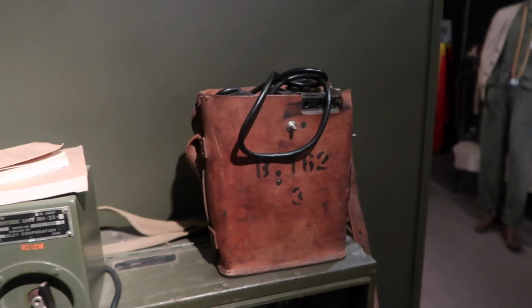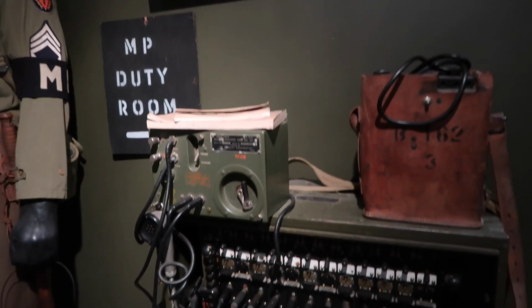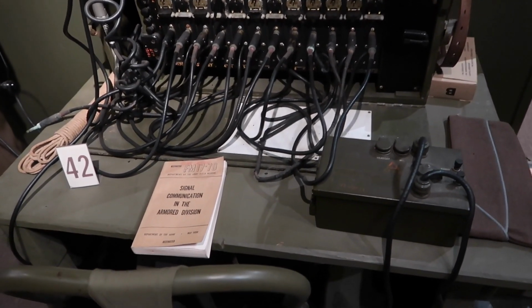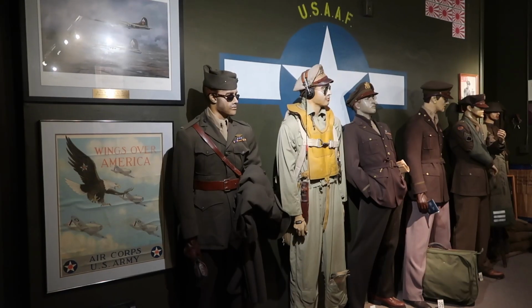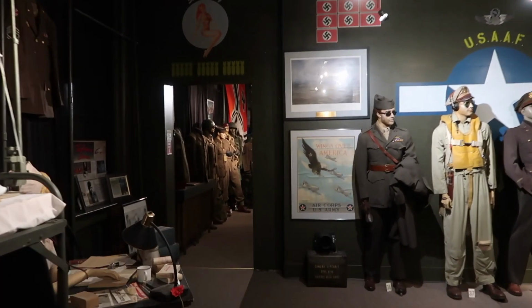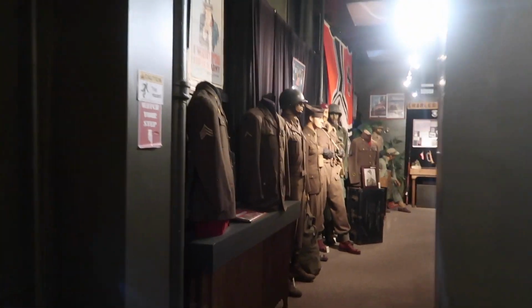Conventional Signs, Military Symbols and Abbreviations book. MP, Military Police Duty Room. Have a look around. Look at all the items. 36 on the left, U.S. Marine Corps, Lieutenant, pilot dress uniform with Sam Brown belt and shoulder strap.